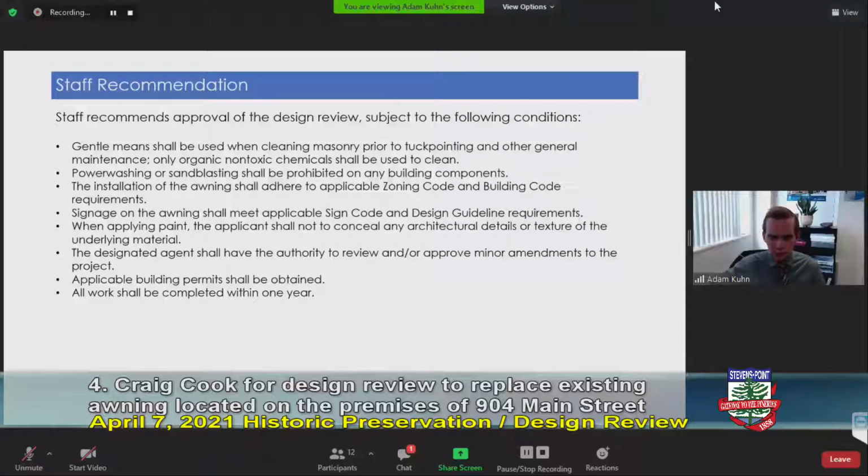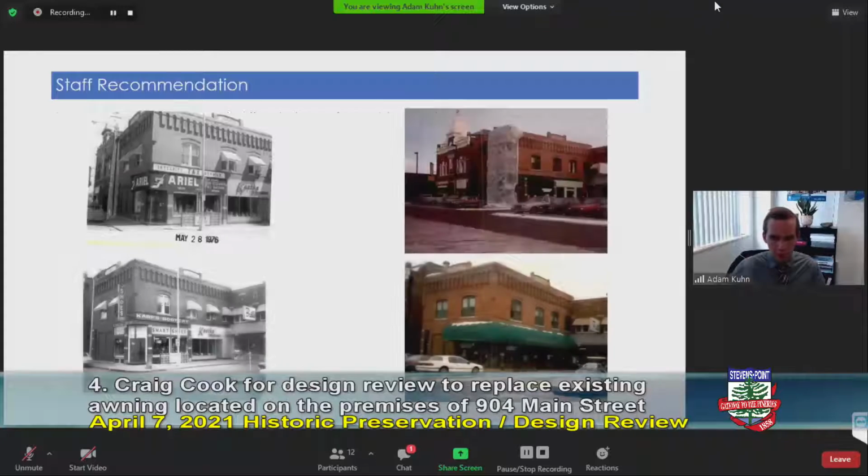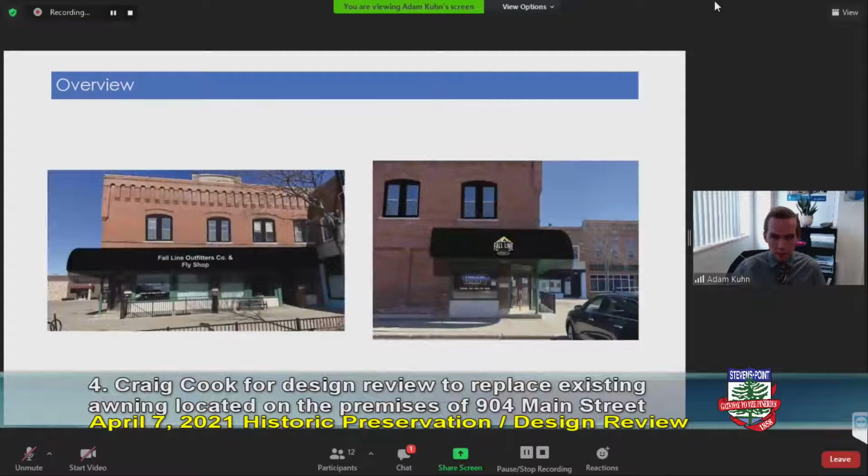Before I kick it back to the commission, one thing I wanted to address is the notion of a more balloon type, more semicircular type awning. I just want to reiterate that this proposal encompasses the removal and replacement of the awning fabric. The structure, the shell of the awning itself, will stay the same as what currently exists.